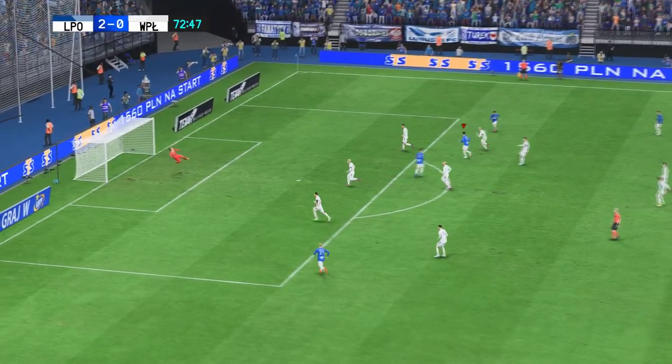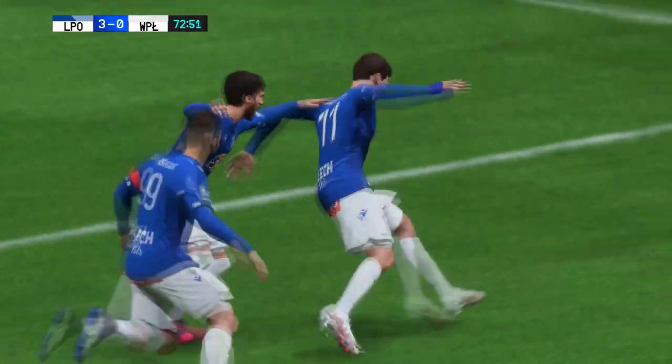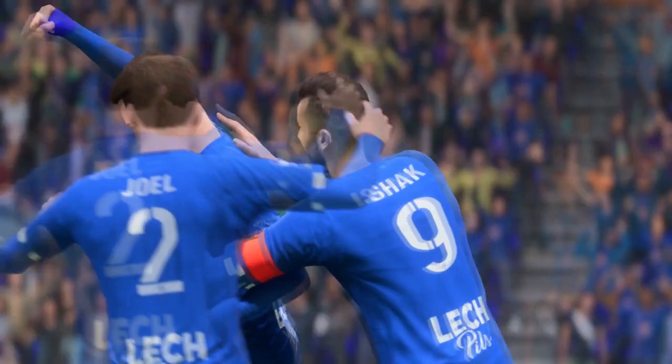Good effort here! Oh, goodness gracious me! It's a special, special goal from miles out!